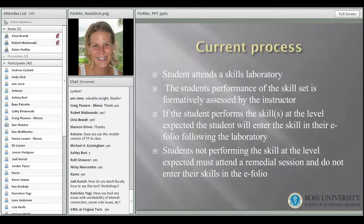And the current process is that instead of the students entering their skills prior to laboratory, students attend the skills laboratory. They then perform the skill, and it's formatively assessed by the instructor. If a student performs the skill at the level expected, then they go back to enter their skill into their e-folio. So it's much more passive on the instructor's part, because when they enter it post-lab, it's set up in the system so that it's entered and it's checked off.